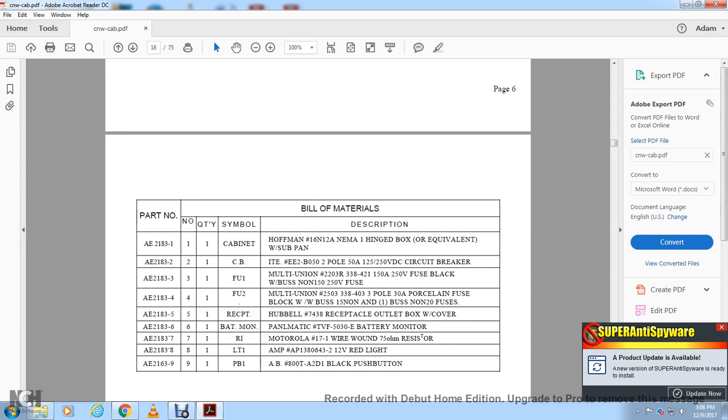Fuse 1, multiple unit 2203 and 338421, 150 amp to 250 volt fuse, black with bus, number NON 150, 250 volt fuse. Fuse 2, multiple unit number 2503338403, 3 pole 30 amp porcelain fuse block with bus, and 15 NON and number 1 bus, 9 NON 20 fuses. Receptacle, a Hubbell number 7438, receptacle outlet box with cover. Battery monitor, a Panoramic number TVS 5030E battery monitor. R1, a Motorola number 171, wire round 17 ohm resistor. Light LT1, or 12 volt red light, and a push button, 800T2281 black.